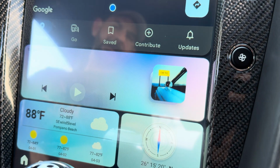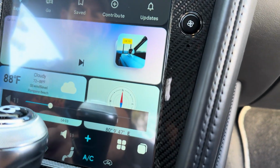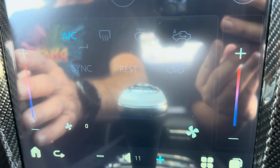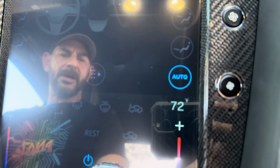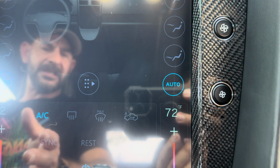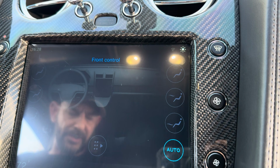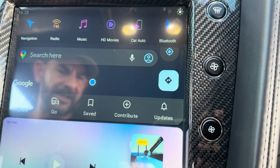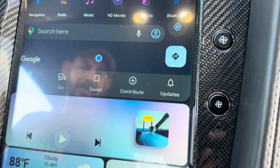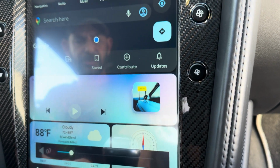So really nice solution. You have all your AC controls here. If you want to utilize the AC controls, you bring it up on full screen here, and you have your full AC controls here. Automatic AC, obviously your temperature, your heat, everything's right there for you. You could get into everything right there, and it automatically times out if you're not using it, which is a really nice feature. And then you have your shortcuts here for all your climate controls as well.